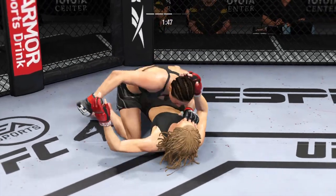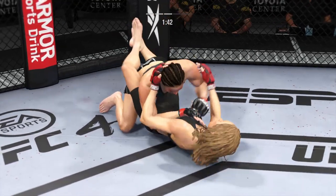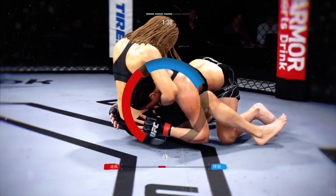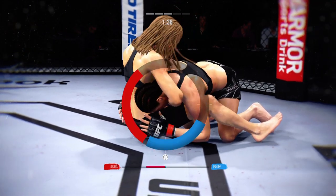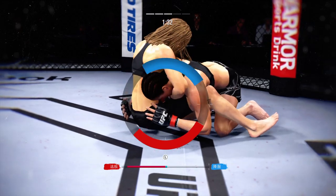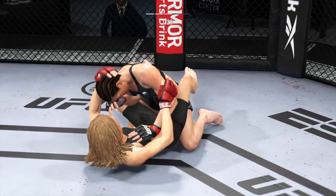How good is her movement here on the ground, right? Shades of Ray Borg, just transitioning so beautiful. Yeah, she's so good at transitioning. Well, she's got the head trapped here. Might be trying to set up a guillotine choke. Oh, man, that was slick.